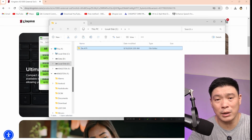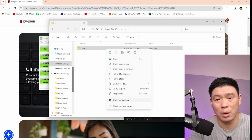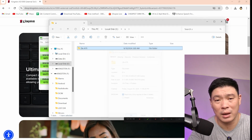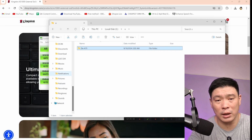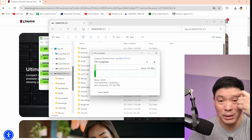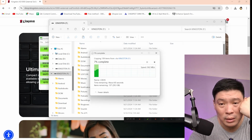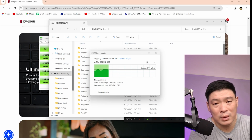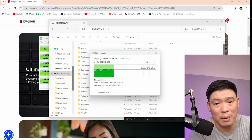So right now I'll be transferring this file, itong folder na ito, which has roughly around 31.5 gig. Control C, punta lang tayo kay Kingston, and i-paste lang natin dito sa root niya. So let's see kung gaano siya kabilis, 31 gig yan, we're transferring at around mga 500 Mbps. Okay, so it takes roughly 60 seconds lang or less to complete the full cycle. So yan kita nyo, ang bilis.